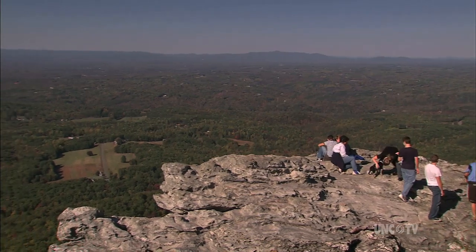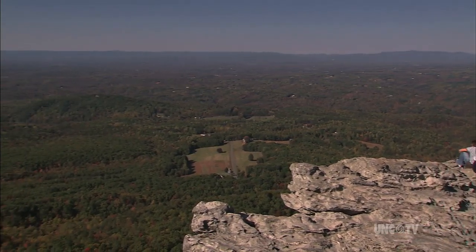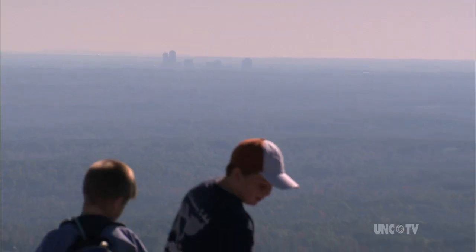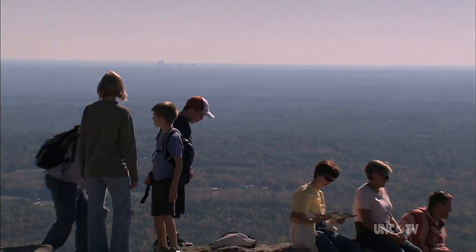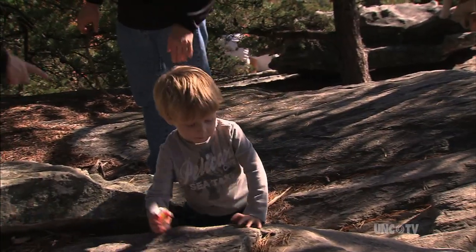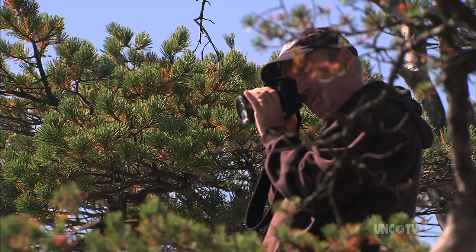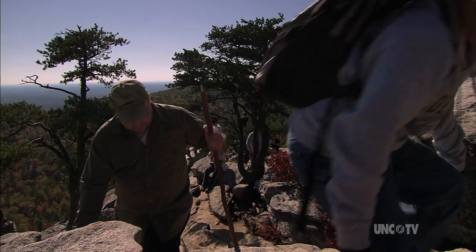If you go up to the top of Hanging Rock, depending on where you're standing, you can look north and see the Blue Ridge Mountains and Virginia extremely well. And on a clear day, especially in the fall and winter time, you can see the skyline of Winston-Salem. Check out the view. Hang around a while. Climb on the rocks. Enjoy being with family and friends. Let your mind soar. And then come back and do it all over again some other time.